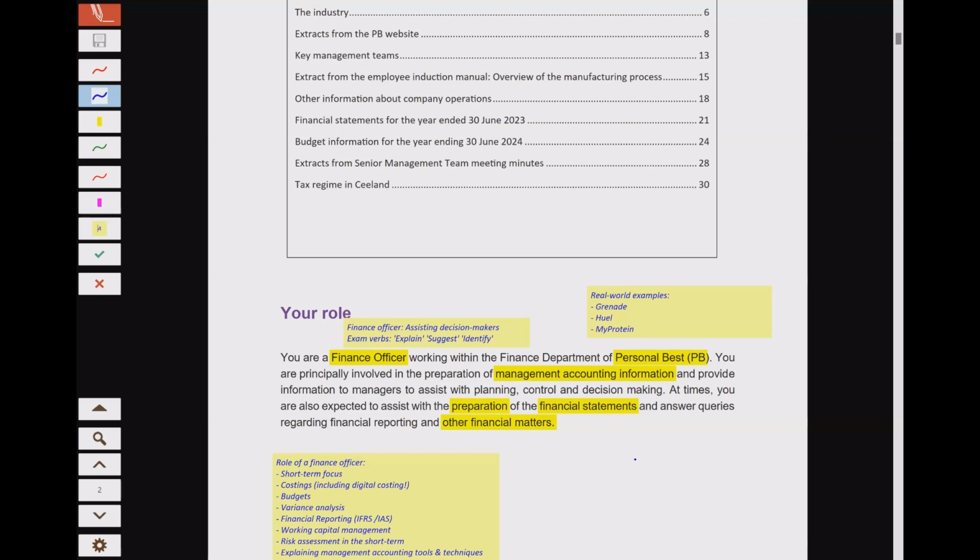Okay. So like I've put there, the verbs you'll see in the exam, the most common one is explain. Okay. And there's ways to do that. So you make it clear, you give an example, and so on. And this pre-seen analysis will help with that.